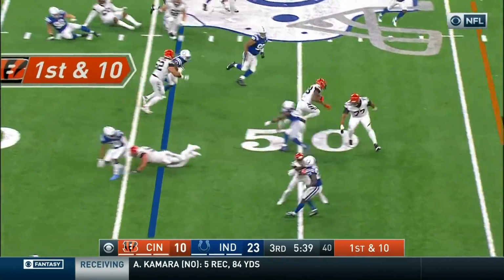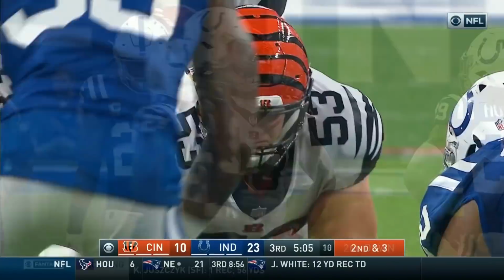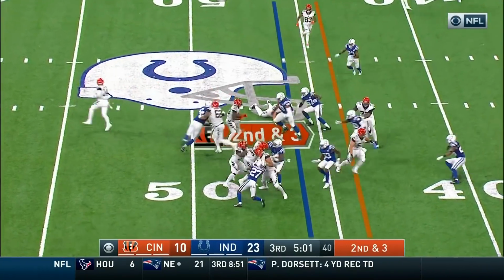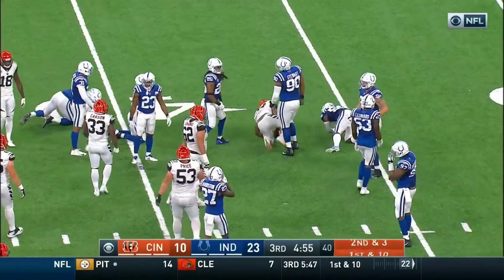Mixon following Price. Great block from the rookie center. Mixon in Indianapolis territory to the 46-yard line. Second and 3. Mixon trying to reverse field. He's got some room out there. Now takes it back inside. And he has the Cincinnati first down.